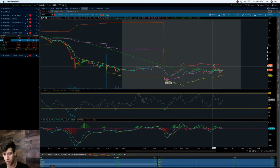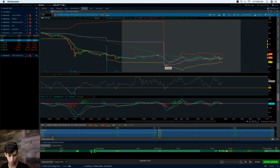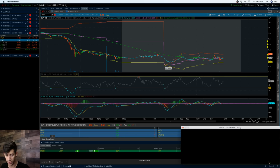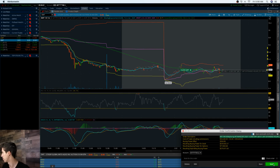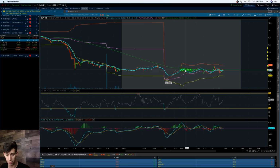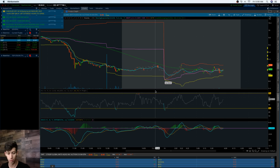Overall highs gives me about a 10-cent spread. Here we go. Try to mess with this. Here we go. Got to put it on EXT. This thing's pushing up already, so yeah, probably won't get filled. Let's see. Nope, not getting filled. All right, so we got filled at 892.